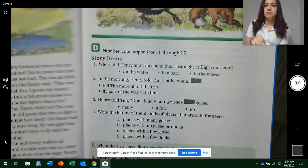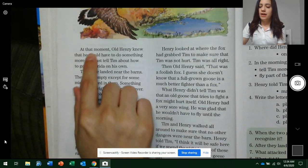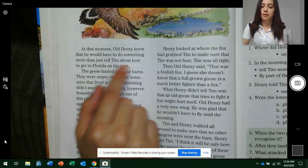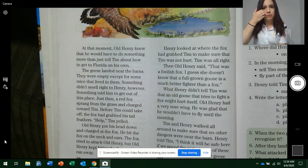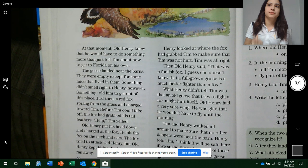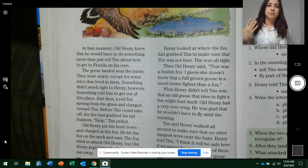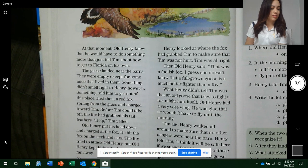Let's flip the page. Right here. At that moment, old Henry knew that he would have to do something more than just tell Tim about how to get to Florida on his own. What place did they fly over, boys and girls? Yeah, the place they were supposed to spend the night. It was one of the landing places, the one with the two barns and a pond. Everybody, did Tim recognize the place? No, right? He did not.